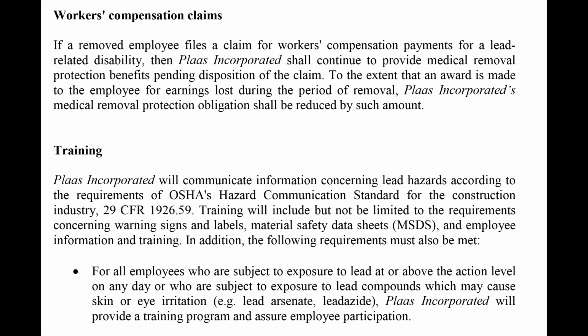Workers' compensation claims. If a removed employee files a claim for workers' compensation payments for a lead-related disability, then Plaas Incorporated shall continue to provide medical removal protection benefits pending disposition of the claim. To the extent that an award is made to the employee for earnings lost during the period of removal, Plaas Incorporated's medical removal protection obligation shall be reduced by such amount.